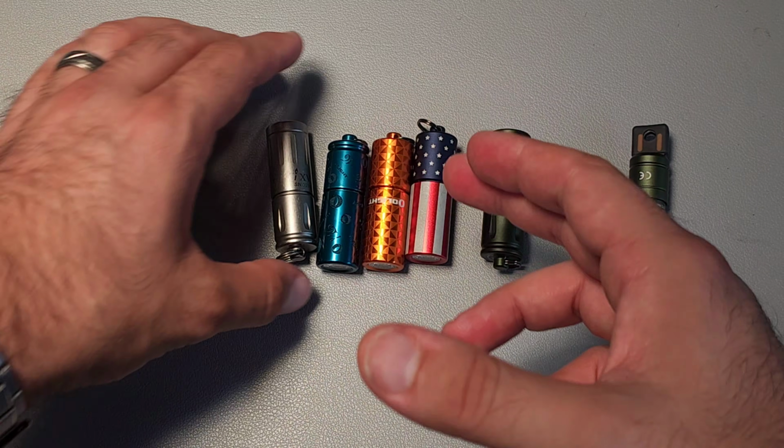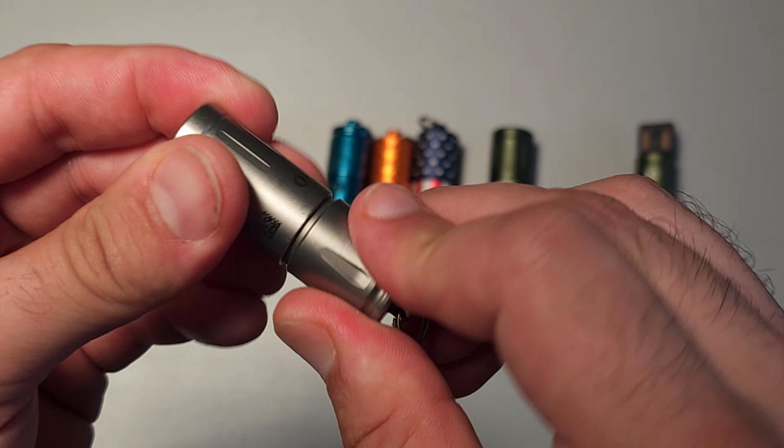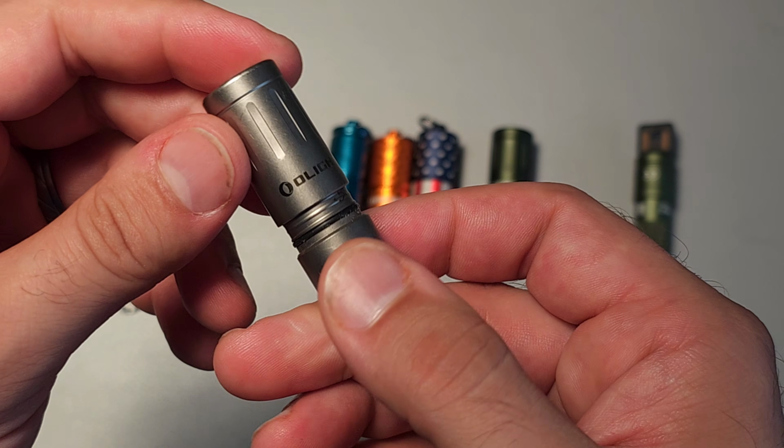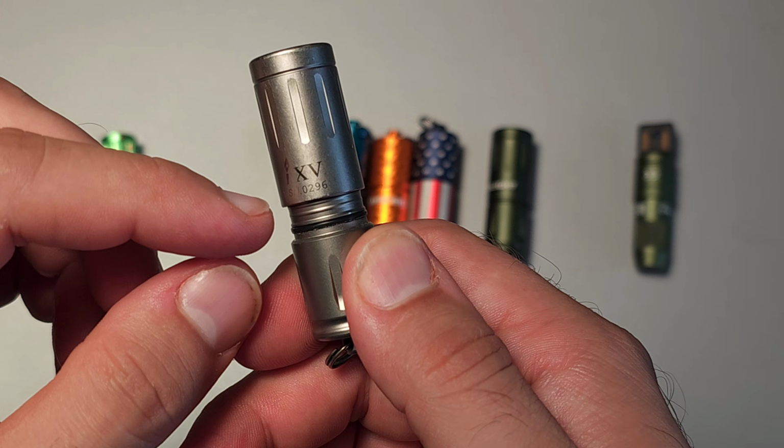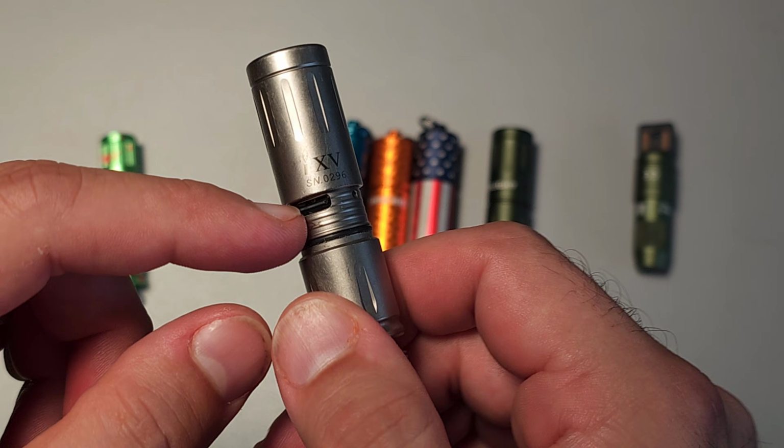The I1R2 Pro is an upgraded version of a very popular flashlight that now has Type-C charging. Now, it can come under different names. This is the I15. This year they have it called the i16, but it is still a Type-C charging.